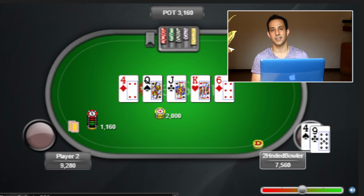So you're really hoping he has those ace-x type hands, and you really have to ask yourself the same types of questions you asked on the turn, like how likely is it that he's going to continue repping this story? I think if you find yourself in this spot on the river, I would probably call the river here.